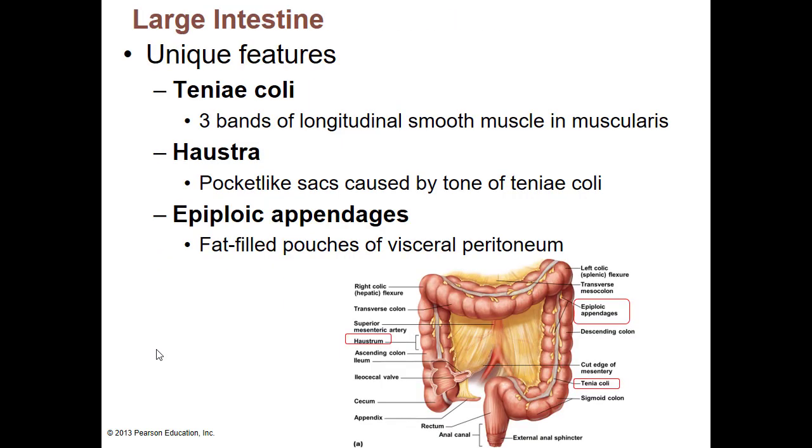So we've made it to the large intestine. It was in the ileum. There's your ileocecal sphincter, the ileocecal valve. We've now made it into the large intestine. Now it's large, not because of the length, it's large because of the width. It's about 2.5 inches wide.